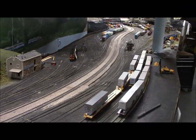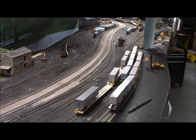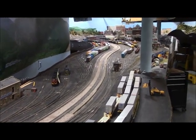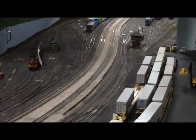Okay, the operation session is just about to begin. This is our Nicholas yard. Yardmaster is approaching to begin the switching around. Just wanted to show you the yard.